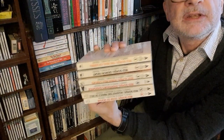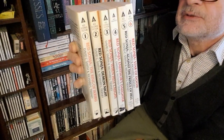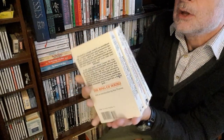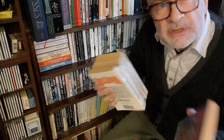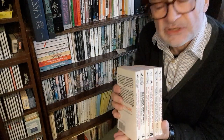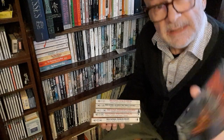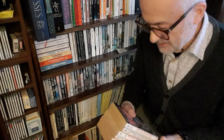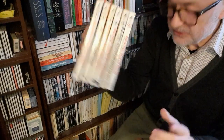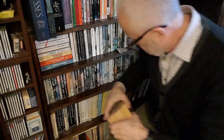Another set I really like is these Red Sonja series, 6 books, David C. Smith, Richard L. Tierney. So taking a sword and sorcery character that's actually created for Marvel Comics, to some extent based on a Robert E. Howard character. It is she who wears the armour in bikini form for mobility. Yes, a set of books there. It took me ages to get all 6.